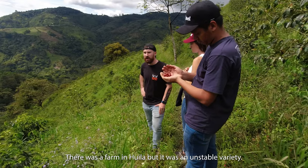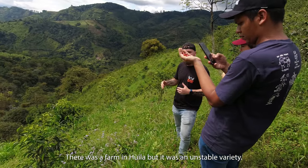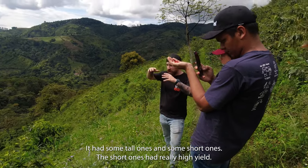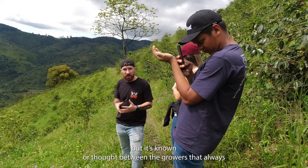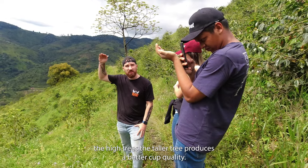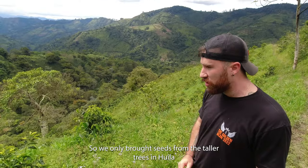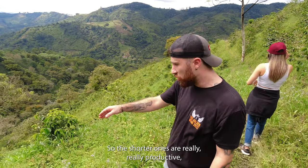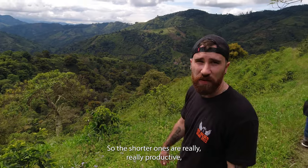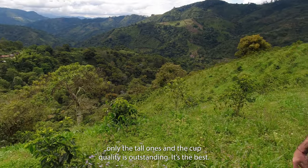From Luis Aníbal's farm in Villa Betulia in Acevedo, Huila, but as an unstable variety, it has some tall ones and short ones. The short ones have really high yield, but it's thought among the growers that the taller trees produce a better cup quality. So we only brought seeds from the taller trees in Huila, and we didn't think about the yield. The shorter ones are really productive, but the cup quality is probably not the best. So we brought only the tall ones, and the cup quality is outstanding.